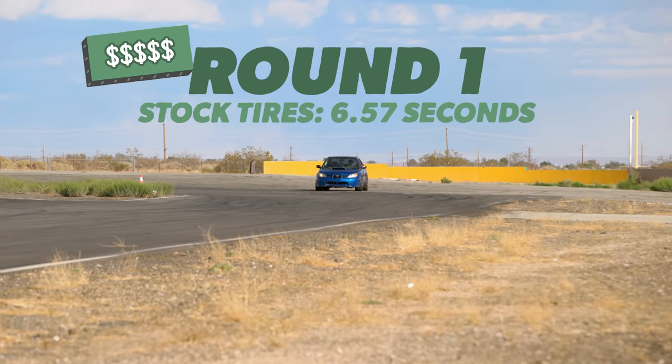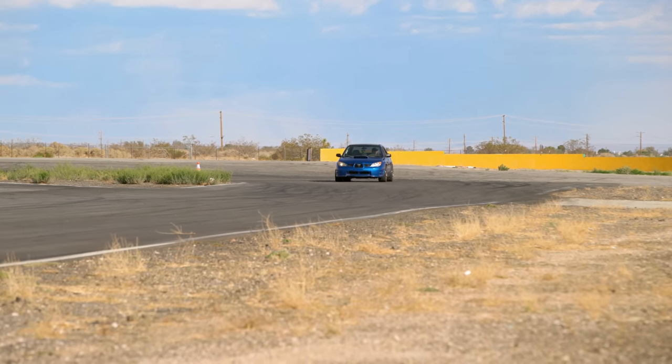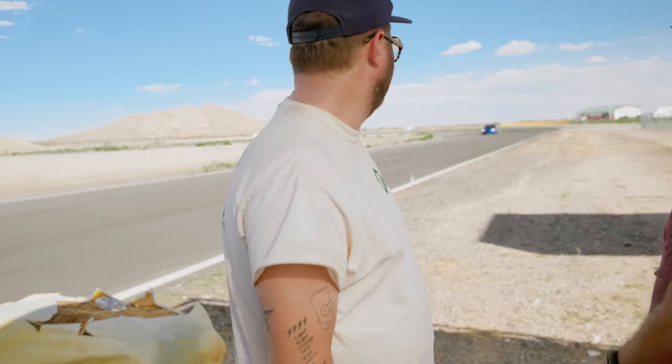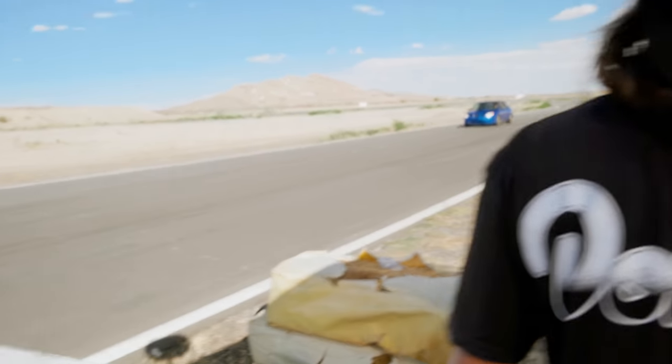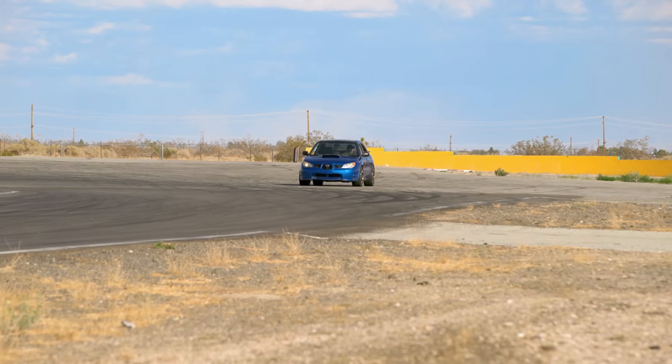All right, Adam, we spent a whole bunch of money on these tires. If we don't go faster than Nolan, it's gonna be really embarrassing. One, two, three, go. Blistering. Wait. First test, 7.47. That's way worse. I kinda bogged that one. That's my bad. You spent $1,600 to be 0.9 seconds slower. Round two. Three, two, one, go.